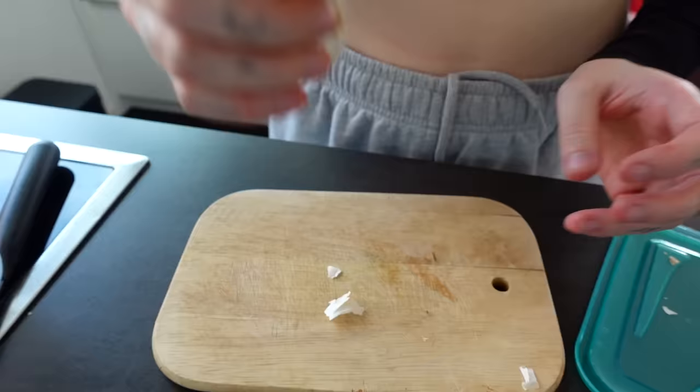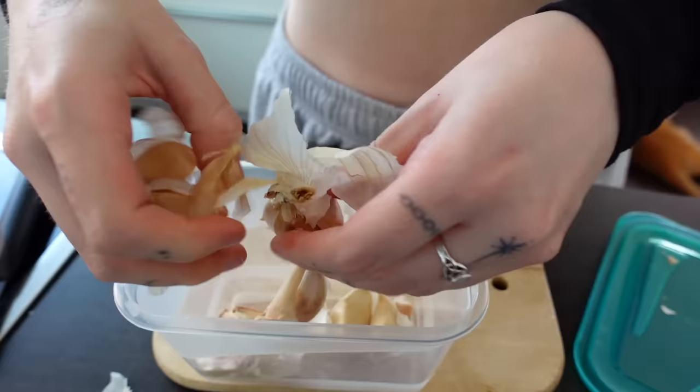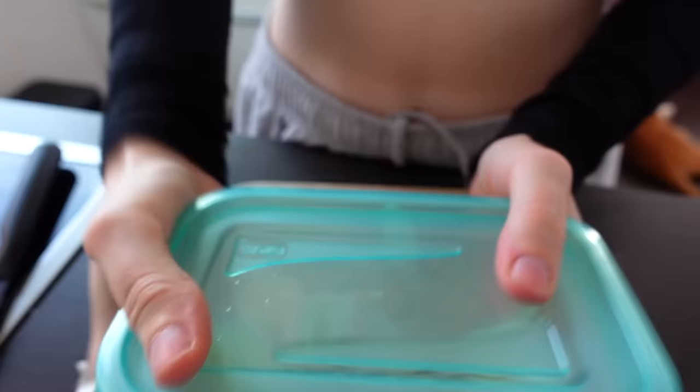So I wanted to try some new tricks, how to peel the garlic the best way, the fastest way. Basically, rip it apart, and then you throw it into some Tupperware and shake it vigorously for 20 seconds.